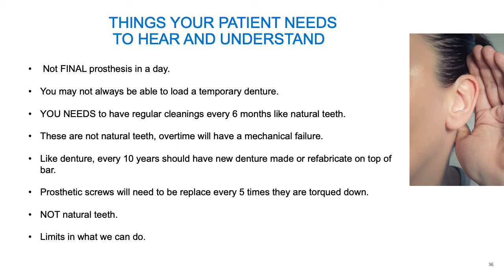Again, the biggest thing for me is they have to understand they're going to have regular cleanings. Those implants need to be maintained just like natural teeth. All right, there's going to be mechanical failures, just like dentures. They're going to have fractures, teeth are going to fracture off, there will be wear and tear on them. Okay, like every denture, every 10 years they're going to have a new denture or refabrication of the actual bar. So on average, every 10 years they'll have these teeth remade. All right. And they're not natural teeth.